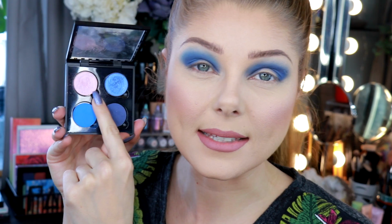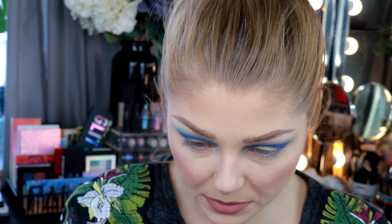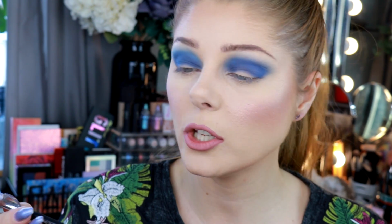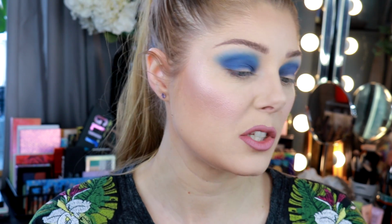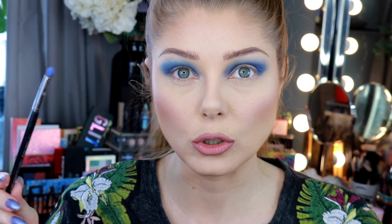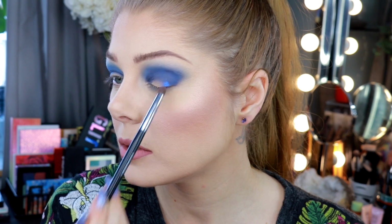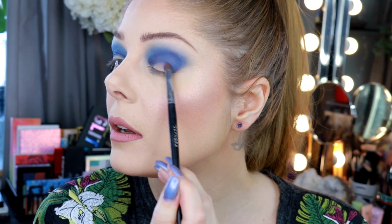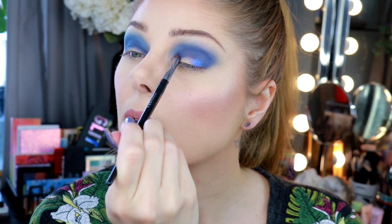Now we're going to go into this. This is Paladin and this is Ladylove. I'm going to start with Paladin, and I'm just going to use a pencil brush. I'm taking the color first and then spraying the brush a little bit. I do get this question a bit, like, do you spray before and after? I spray the brush after I took the color from the pan because I don't want the pan itself to be wet. Then I'm just dotting this on the outside of the crease, and I'm also going to have it on the inside. So I'm leaving the middle blank.